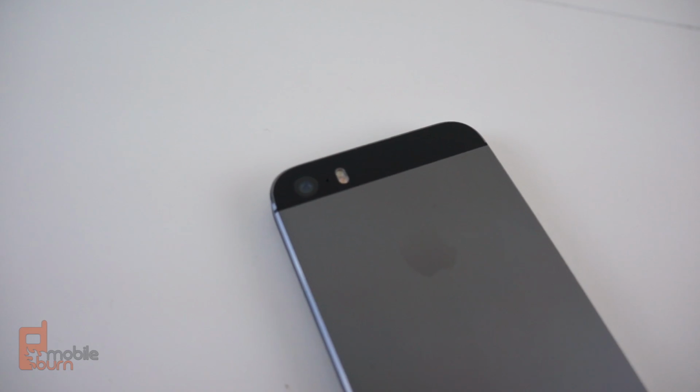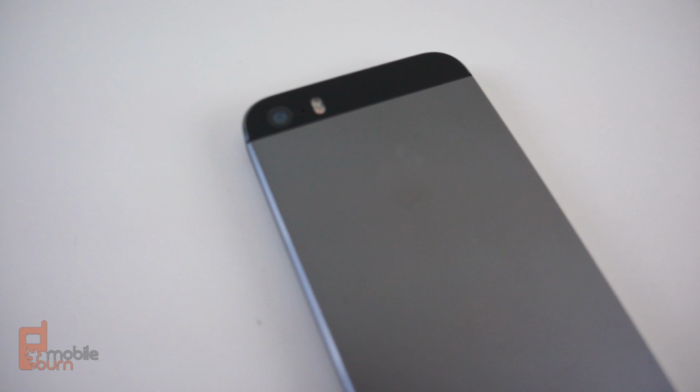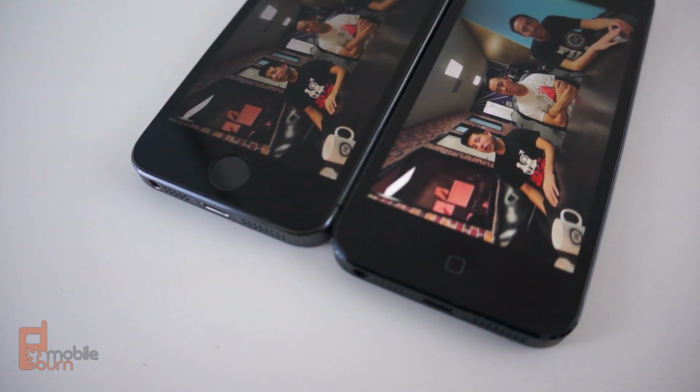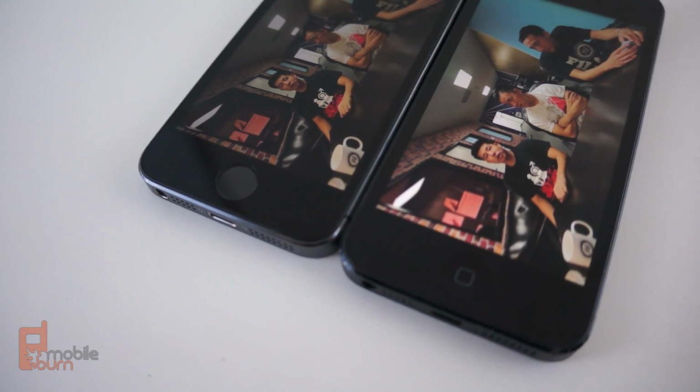It feels dainty because it weighs so little, and it has a solid aluminum body that feels wonderful and will probably be scuffed to high hell if you're clumsy. The only noticeable external changes are the colors, a new home button with a built-in fingerprint sensor, and a change in the flash for an 8 megapixel camera.